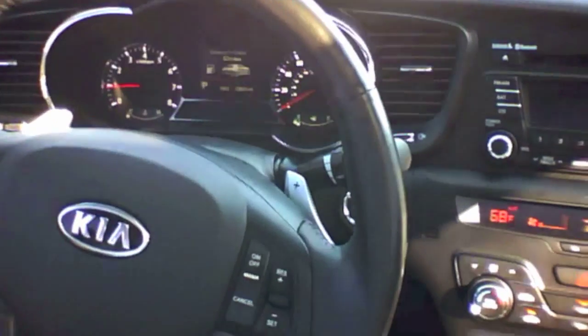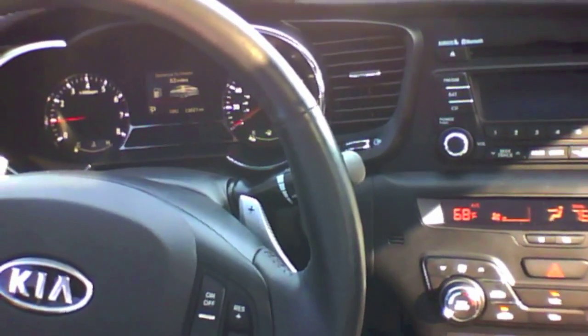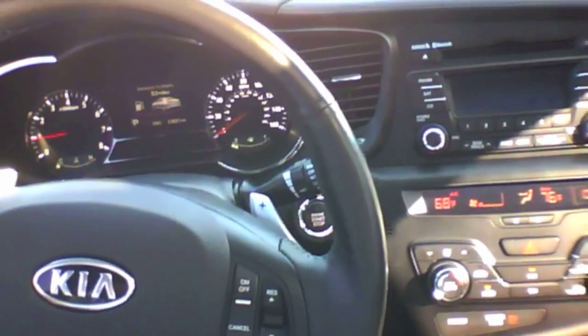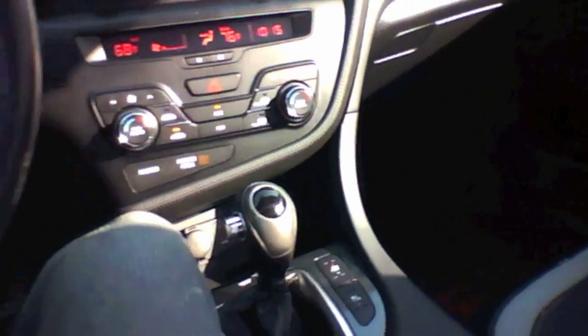This one has the dual sunroofs, you can see. And interior quality is excellent, much better than what you would find in the Hyundai Sonata, which is practically the same car. Yet I find the looks far more mature, much better styling. So let's get around and critique the interior of this one.